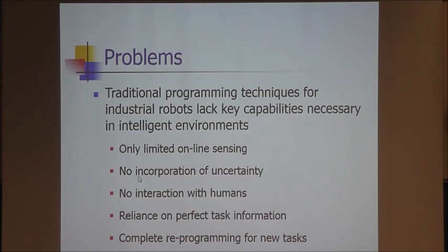So, no incorporation of uncertainty, no interaction with humans, reliance on perfect task information, complete pre-programming for that. After all, you're manufacturing something you want to sell to somebody, and you cannot sell it if you're not doing it right. So those uncertainties have no room for a factory floor robot.